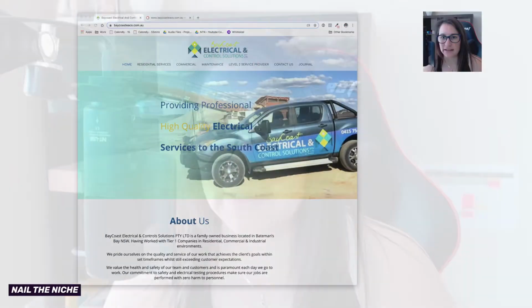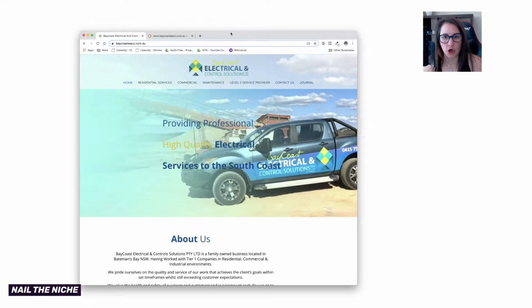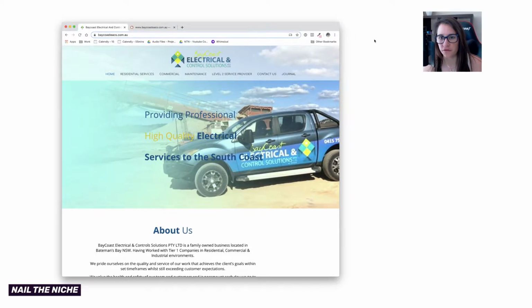So if you're a tradie in that local area, if you're a trade or a builder, then this is going to be really relevant to you. And even if you're not in that area, these pointers will definitely also help you. So let's take a look here. Now I'm just sharing my screen. So I've rattled off a few things here, and let's just go from top to bottom.